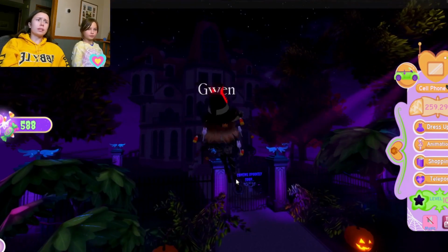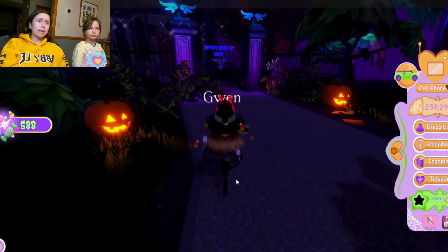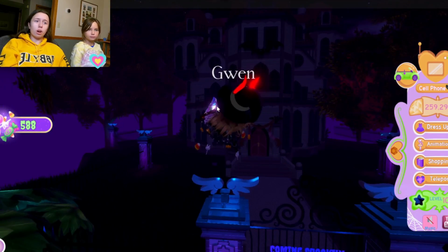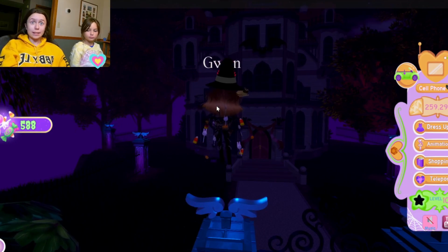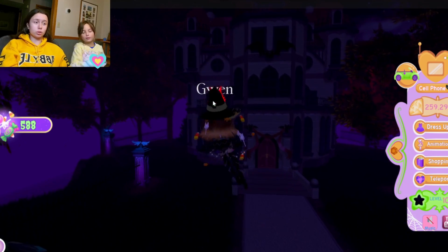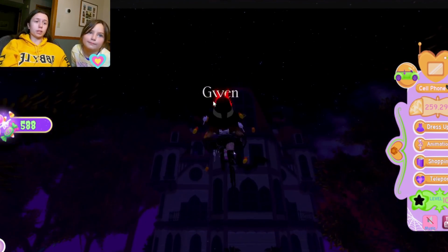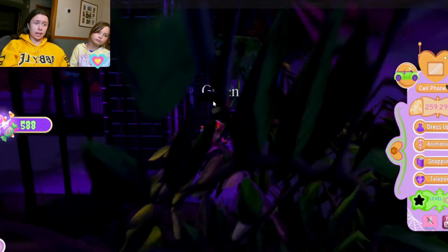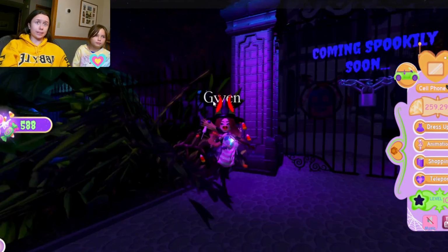Whoa, guys, what is this? It's a haunted mansion coming soon. So awesome. I cannot wait to see. Maybe there'll be more candy in here that you can get. This is so cool. Whoa, it's huge. I cannot wait to go in it. That is one of the coolest updates Royale High has had ever. This is so exciting.